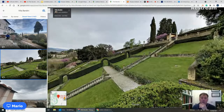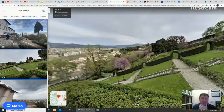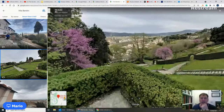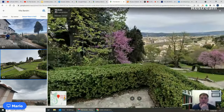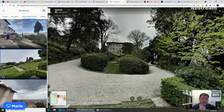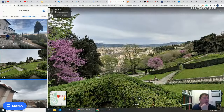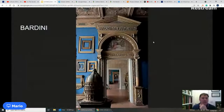It's a wonderful garden. One thing that people really miss when they visit Florence is that there isn't much green space in the city center, not in the historical one. You can go to the Boboli Gardens, but there are actually a number of villas and gardens that you could see. Villa Bardini is one of the most central ones, and also very spectacular because of the views, and it's not very difficult to reach.